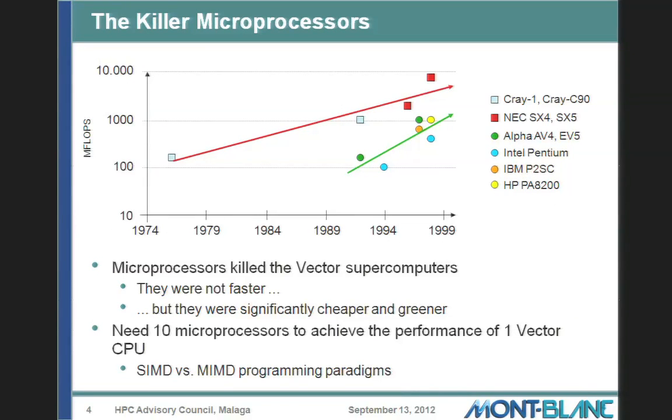Microprocessors. CMOS technology starts coming into the picture. So commodity computers, PCs, workstations, they start getting into the market. Here we can see a comparison of the floating point performance of our vector supercomputers and the microprocessors that were appearing in the market at that time. This is a log scale. We're talking about processors that were about 10 times slower than the vector processors. But they were 100 times cheaper, and they took a lot less power. They were very small, so you could integrate a lot of them in the same amount of space, get competitive performance, and save a lot of money.